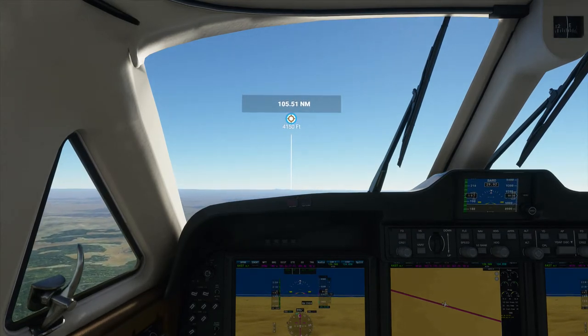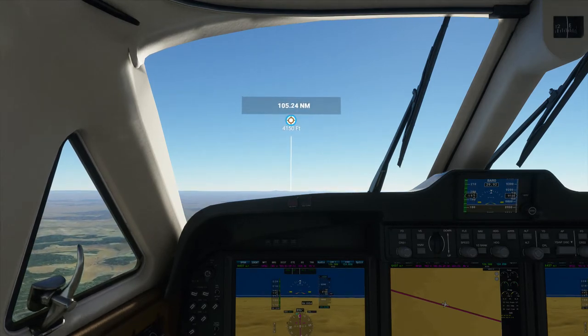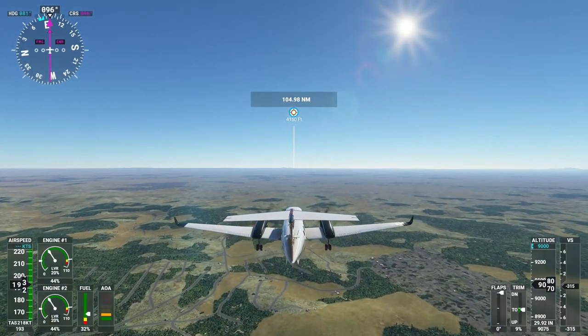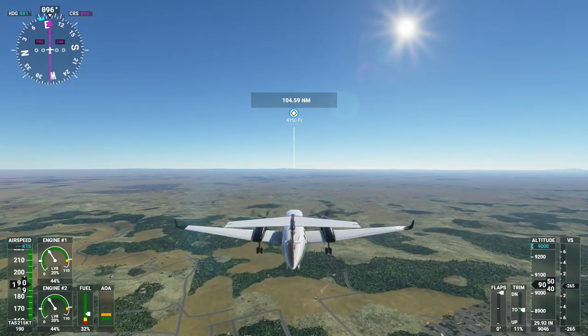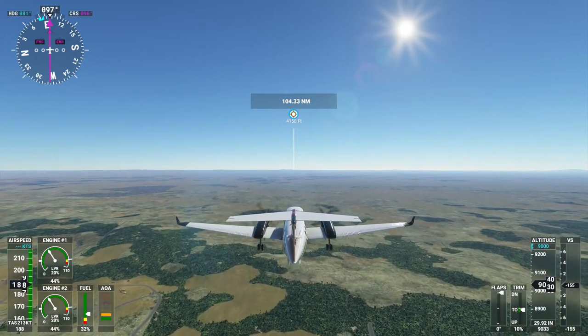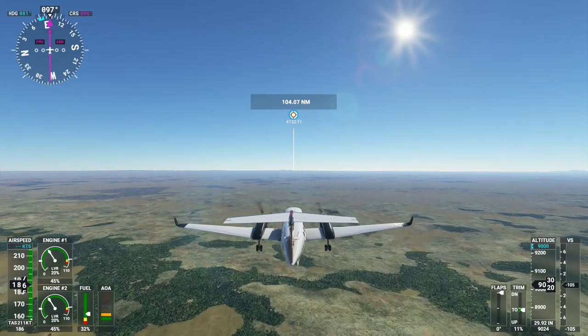Alright, I think we're at a good altitude, so let's go outside and start looking around. I'm gonna look at the plane first of all. Oh, that's a nice shot with the sun. It's 8:50 a.m. where I'm at in Pacific time. I think it's probably 9:50 a.m. in New Mexico.